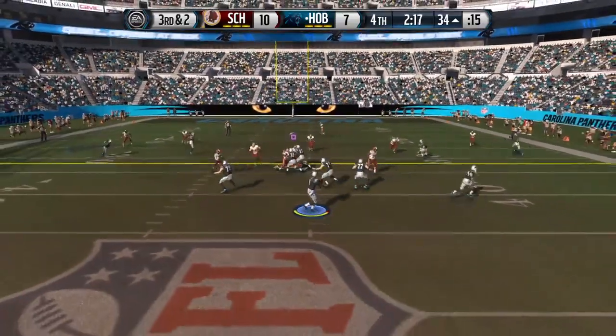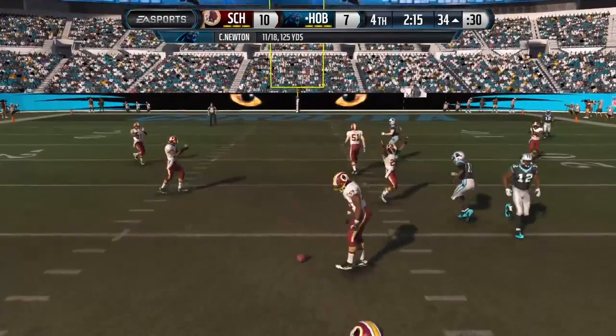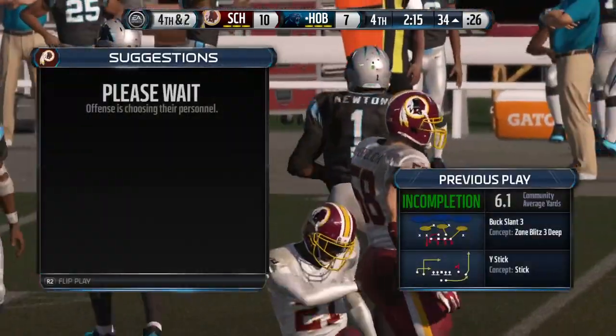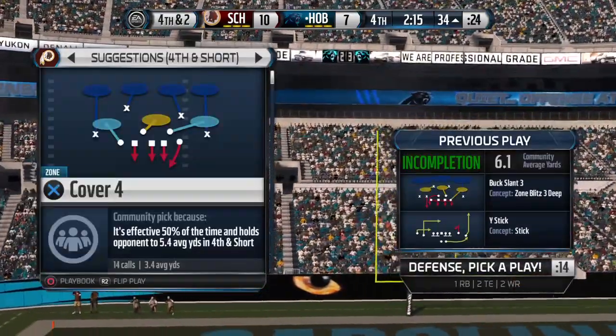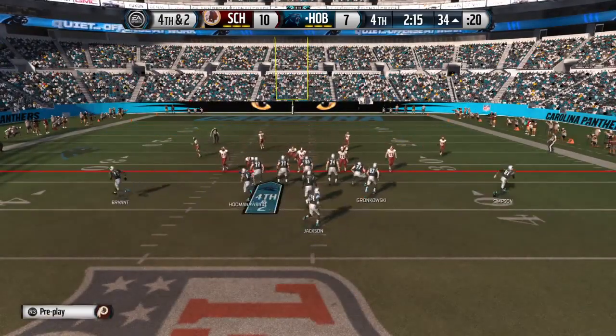Cam Newton takes it from the shotgun, throws the pass. Pass hits the ground and goes incomplete on the short throw. Good job by the linebacker that time. Saw the receiver coming in his area, read the quarterback, and in wonderful position to knock the pass down.